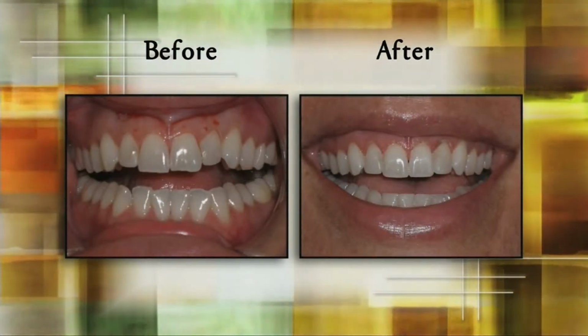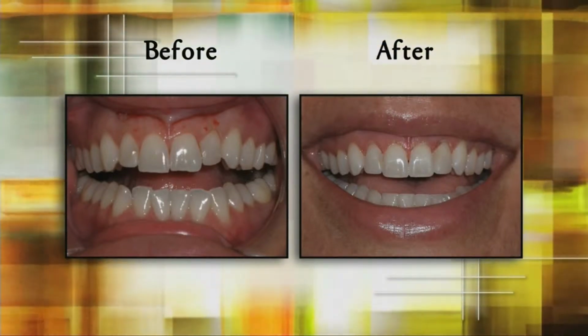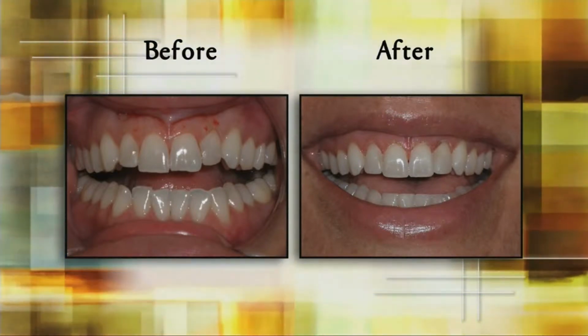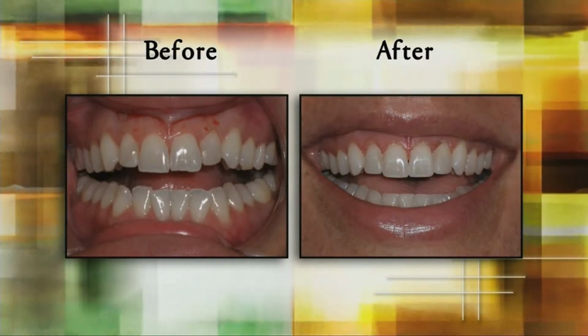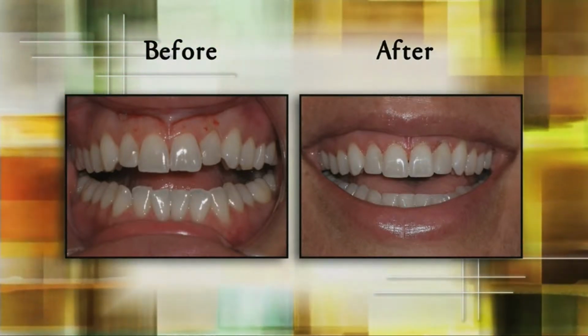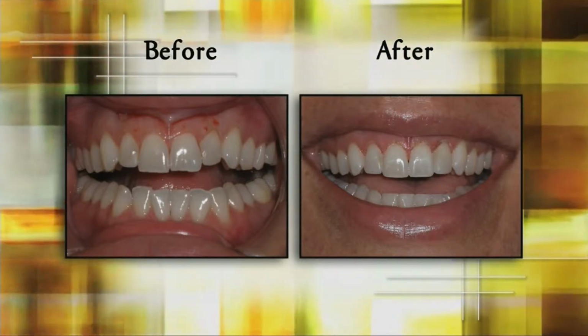It's amazing. We're talking about time being of the essence. This is a young lady whose sister was getting married, and she didn't like the way her lower teeth looked. She also didn't like the way her upper teeth looked. So in one appointment, it took about 2 hours. You can see the lower teeth before and after. Isn't that an amazing result? That's just by reshaping, no orthodontics involved.